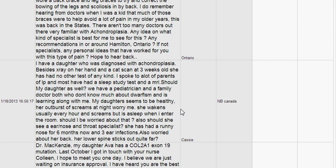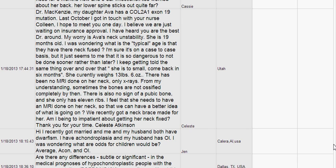The next question is a young lady with a COL2A1 exon 19 mutation. Evidently, this young lady has contacted my office, and the worry is that she is 2 years old and has an unstable neck. So the question here is related to one that we have already addressed. The mother asked, I'm sure it is on a case-by-case basis, but it just seems to me that it is so dangerous to not be done sooner rather than later. I keep getting told the same thing over and over, that she is too small, come back in 6 months. There has been no MRI done on her neck, only x-rays.